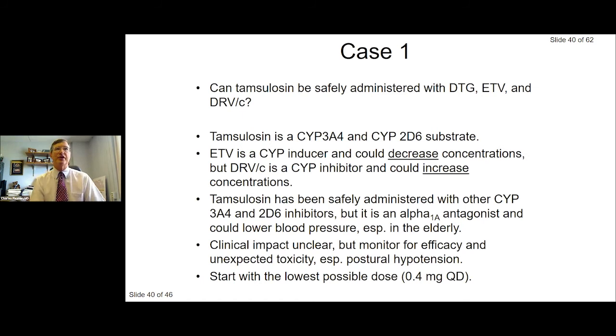Tamsulosin is both a 3A4 and a cytochrome P450 2D6 substrate. Etravirine is a CYP inducer and could decrease its concentrations, but darunavir cobicistat is a CYP inhibitor and could increase its concentrations. This is another one of those scenarios where you get conflicting drug interactions working in opposite directions and you're not sure what to expect.